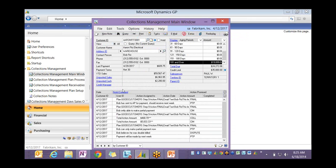Down here at the bottom is where our customer's history is recorded. Anytime an action is processed from a plan, you'll see that indicated by the word plan; it will start with plan. Any of the notes that are added by individual users normally won't start with plan. So you'll be able to differentiate between things that were automatically processed by the system and those that were entered manually.